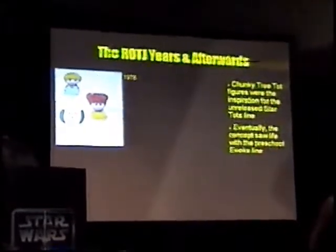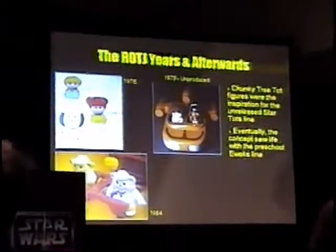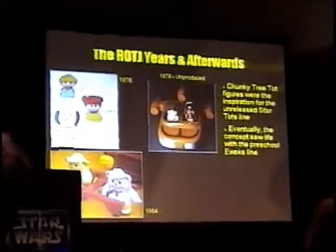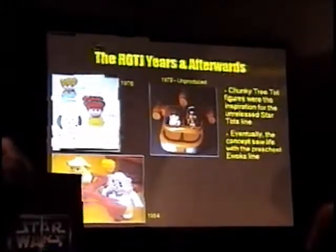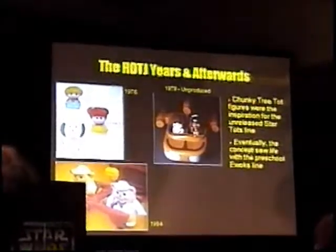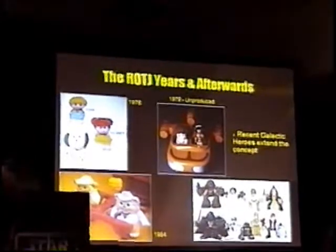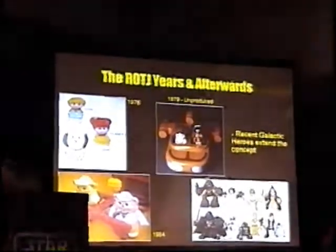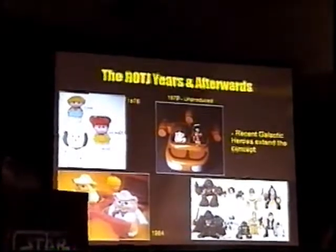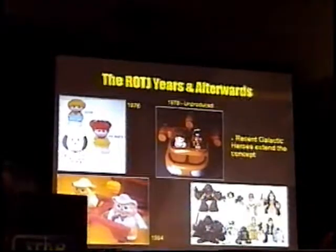And chunky tree tot figures were the inspiration for unreleased Star Tots, and then later the Ewok figures, and you can totally see how they're very similar. It's Kenner trying to take a successful item, Chip, Barky, and Honey there, and port them into other licenses. And in some ways, the Galactic Heroes concept is a little bit similar, although it's combined obviously with a lot of super deformed stuff. But this is a chunky preschool line that people have been doing for a long time.